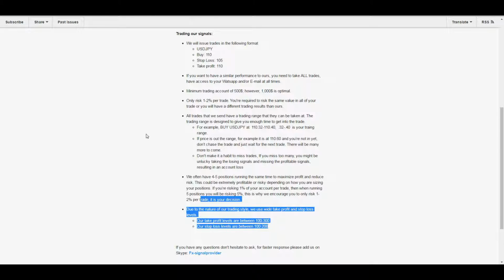One more thing though, regarding the trading range. I might send something like buy at 110.32 to 110.4. If, let's say, it's at 0.45, for example, it's only a 5 pip difference, then still take the trade. Some of you were sending emails asking if you could go into the trade since it's out of the trading range by 5 or 10 pips. Okay, sometimes that's okay. If you have a huge take profit level of, let's say, 200 pips or 150 pips, then who cares if it's off your trading range by 5 pips or 10 pips? You still have 150 more to go, you know.